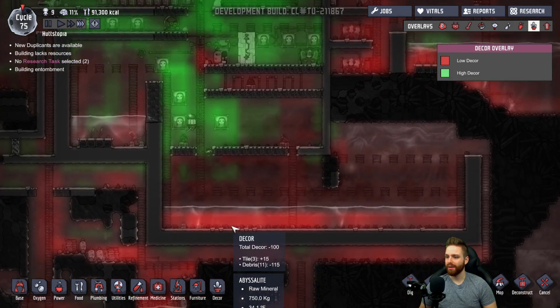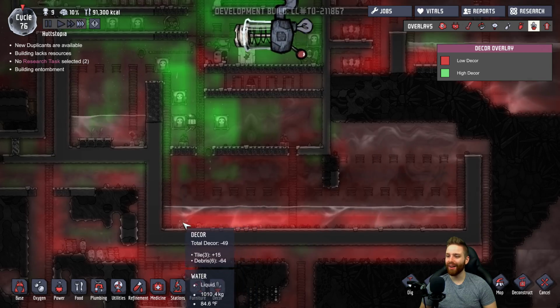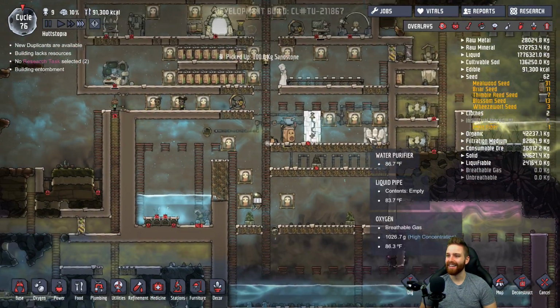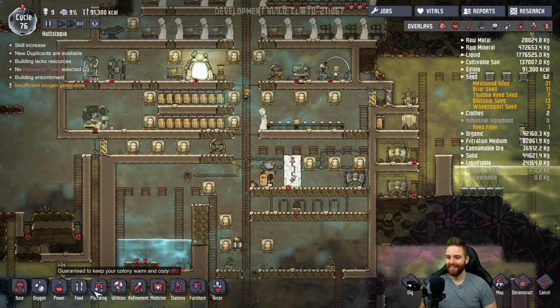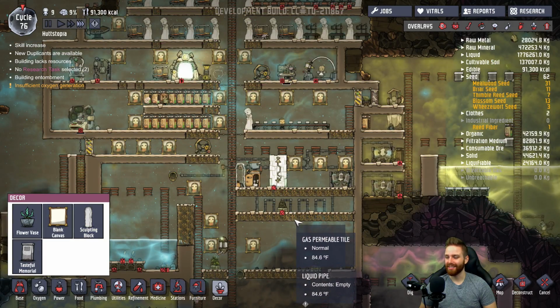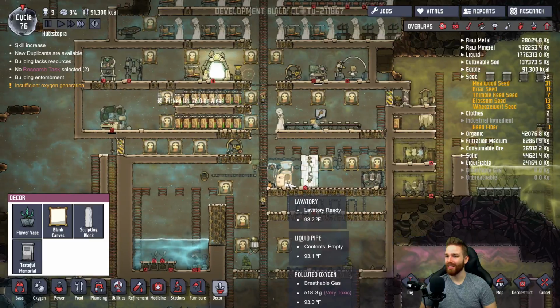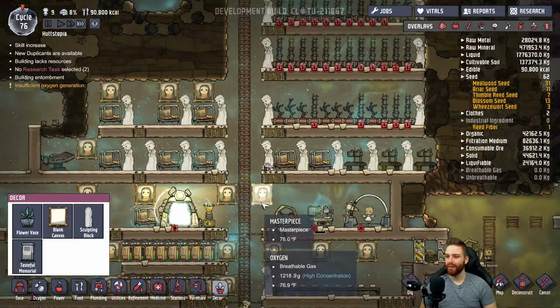The decor value down here. Minus 115. 140. 141. Oh, yeah. That's what I'm talking about. Sexy. I see a good spot for a sculpture block. Hell yeah. That's a good spot. Right next to the toilet. It looks like a guy that's on the toilet. You know, that's what I look like on the toilet.